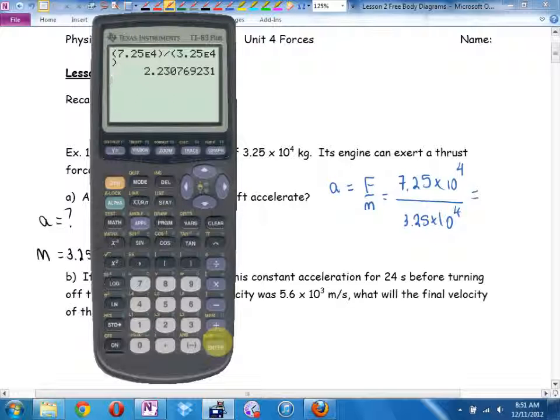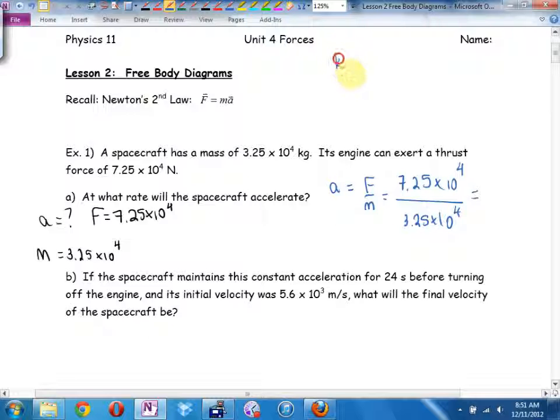Am I wrong? How do you get meters per second squared if you're dividing newtons by 3.25? Because a newton is a kilogram meter per second squared, and you're dividing by a kilogram. Great question. By the way, how did I get it? I'm just smart enough to know it's acceleration. It's got to be meters per second squared, unless I really botched something up.